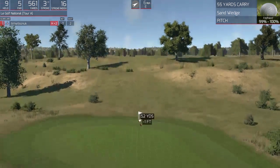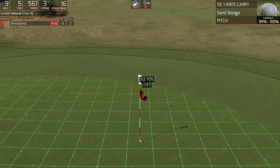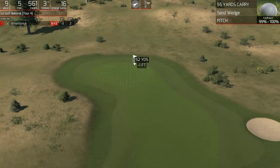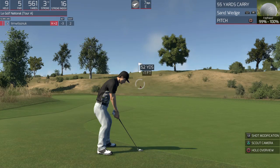So, have a look at this from above. I mean, the flag is right in the back of the green, but this green is probably 56, 57, probably 60 yards, 70 yards long. I mean, I'm not at the very far end, but from one end to the other, it's probably 70 yards. It's huge. It's absolutely huge.